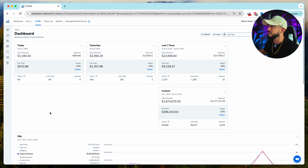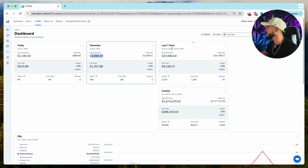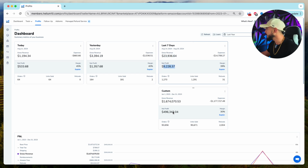You can see here, this is the dashboard of how I can find out pretty much how my Amazon business is doing. This is today's sales, yesterday's sales, 3,000, last 7 days, 23,000, made 9K profit, and last year's sales, 1.6 mil, and the profit, right?